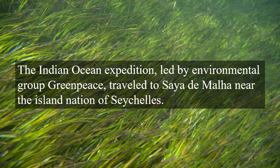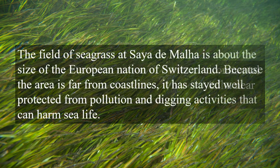The Indian Ocean expedition, led by environmental group Greenpeace, traveled to Saya de Mala near the island nation of Seychelles. The field of seagrass at Saya de Mala is about the size of the European nation of Switzerland.